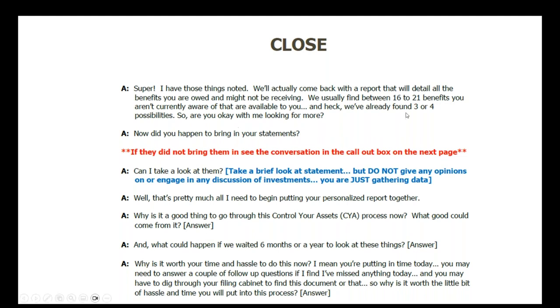They're going to tell me, well, you know, if you've got 16 ways I can make more money, I'm interested. I need to know about that. If you can show me a way to reduce taxes, if you can show me a way not to lose half the Social Security, they're going to tell us why, what good can come from it.